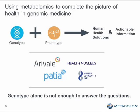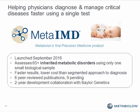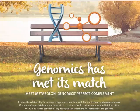And we're doing that work. I mentioned the publication with Human Longevity, and we're also working with Arabelle and Padia and others in this space. I talked about some of the tests, so this is our MetIMD test. This is a test that we can run on genetics of children to use this technology to help diagnose genetic disorders, as well as we've been doing this with adults now and looking at the underlying genetics of adults. And that's the MetaUDX, the undiagnosed disease test that we put out a press release on last week. So again, I think that's going to be a big area for us.